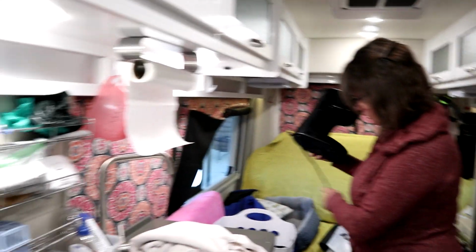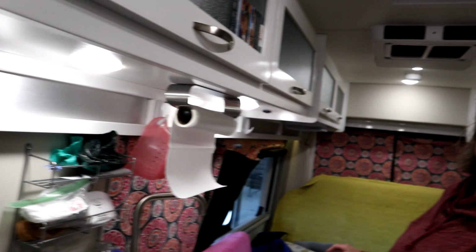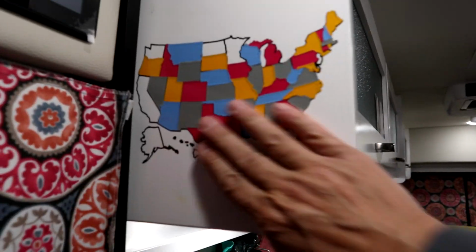Yeah, look, there's no spiked balls right here. Okay, we have that. And a bag of masks. Bag of masks. Yeah. Okay. And here's our map. Look at this, where we're getting this thing filled in.